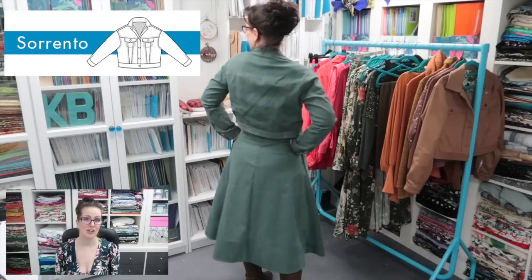And as I say, from 3 meters I got this skirt and the Sorrento jacket, which you'll see in a second. So this is the Sorrento jacket. It's the first Sorrento jacket I made. I went straight in, I didn't make a muslin, because the very lovely Rachel let me try on her Sorrento jacket when we met up at the Festival of Quilts.